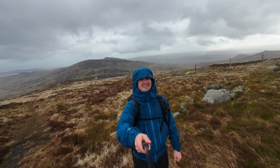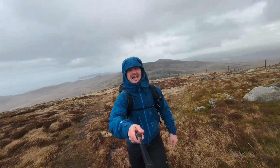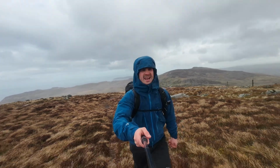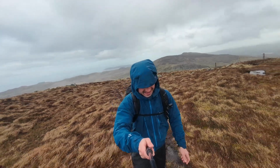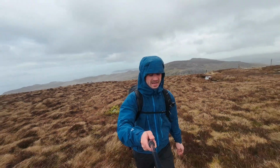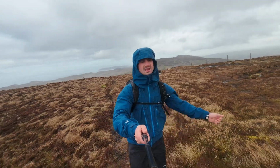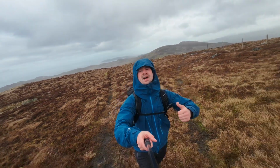Boom. Whew. It's cold. It did say that we're going to be -6, you know, wind chill, but I didn't think it was going to be, but now I'm starting to believe it. So yeah, now to head to the next peak. I'm not sure what it is until I look at the GPS, but yeah, let's go there, and hopefully this rain does one.